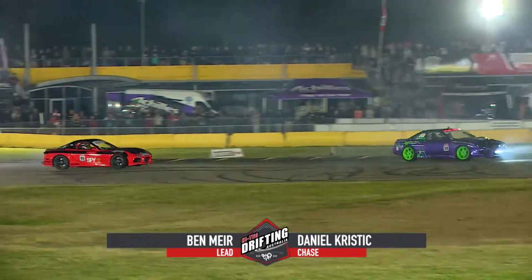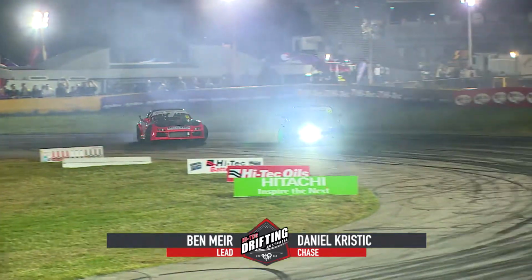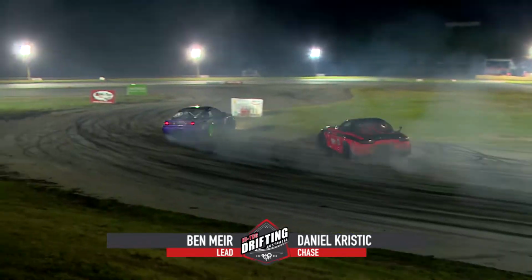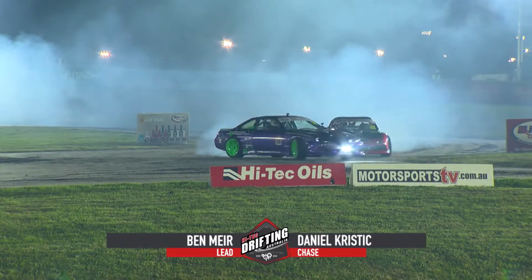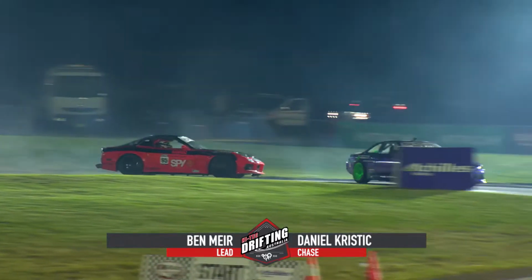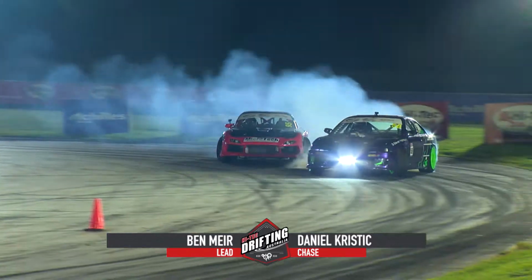Yeah, Benny Muir taking the lead here. Nice, good entry, a bit in off that rear clip, but the judges score really harshly on that. Nice quick switch back through here. Benny does well. Oh, Christic with the mistake. Bit of a straighten up there behind Benny Muir. Judges are going to score him down on that one.